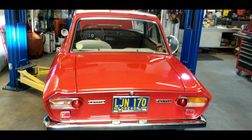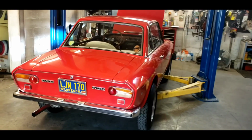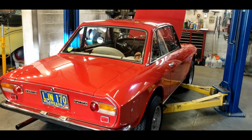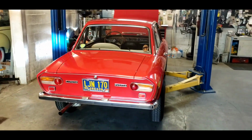If anyone is interested, this car is soon to be for sale, and I can give you some contact information if you'd like to find out more of the information bits like price and owner and more history.